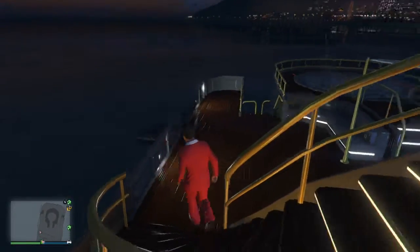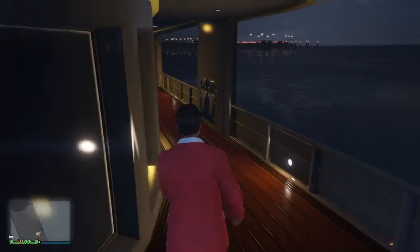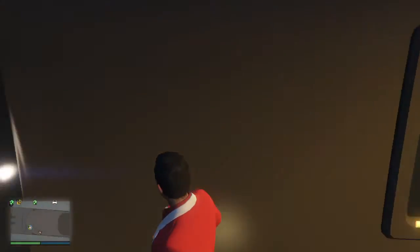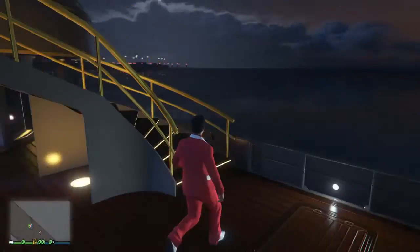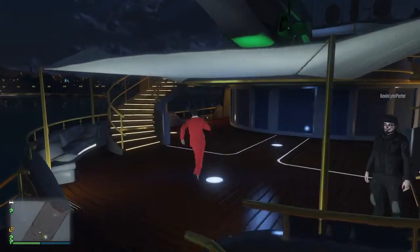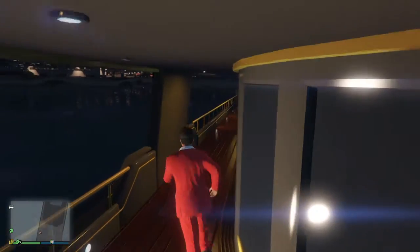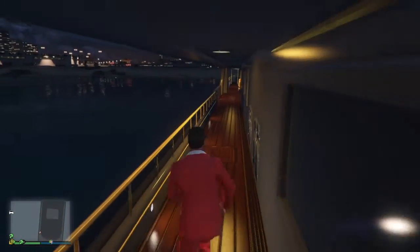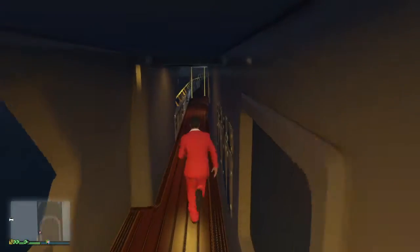So, let's see, we'll do the full outside first before we go in. And so let's first, oh, I forgot we can't get around that way. So, let's run up the steps here real quick. And now there you see Kevin standing there. He's currently not playing. He had to leave for a moment. But we're going to run around to the front of the yacht now. And as you can see, it's pretty large.